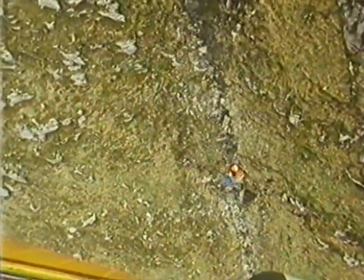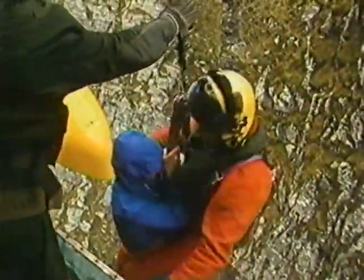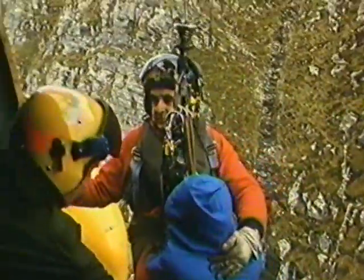People have now become more aware of the dangers in the mountains. They do tell people where they're going, what they're doing, when to be expected back. But there is always room for improvement. There will always be accidents. People will always go out at the wrong time. Their own lives are at stake when they take on these hazardous activities.